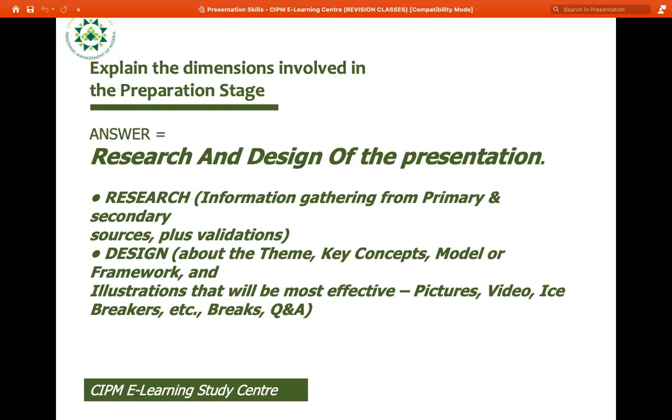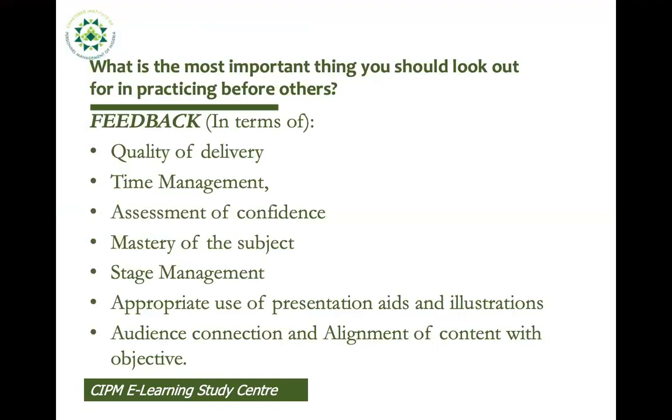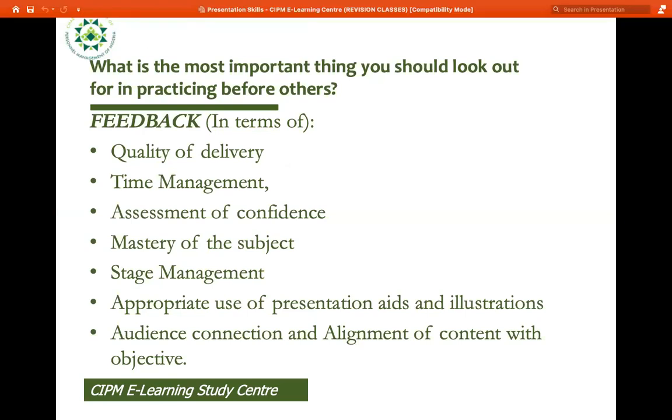Okay, so let's move on. The first stage of presentation skill is planning. The second stage of the 4P is preparation. The third stage is called practice. Indeed, no matter how good your planning is, no matter how good your preparation is, what turns it into usable, effective presentation is how well you master your content. And mastering of the content comes from practicing.